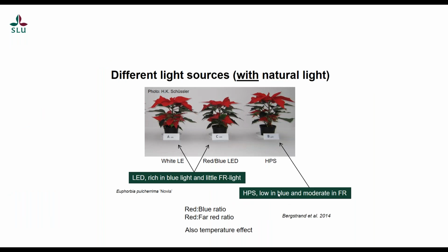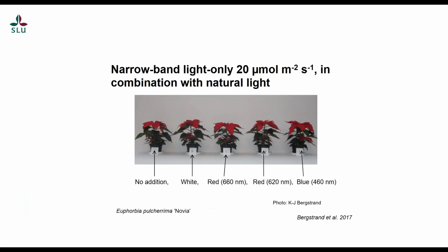And also a temperature effect, as I mentioned. In another experiment, we used narrowband light as a supplement to natural light. We used very low light intensities, only 20 micromoles per square meter and second. And in combination with natural light, of course, we were working in the greenhouse. So 20 micromoles per square meter and second, that's very little light. So we only get a few percent of the total daily light integral from the LEDs in this case.